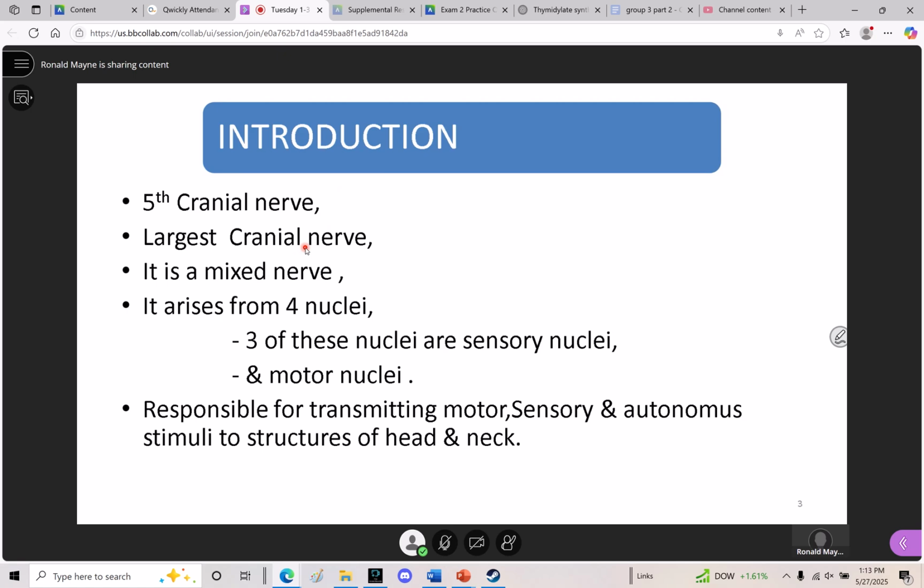It's the thickest cranial nerve. Vagus would be the longest. So however you determine large.